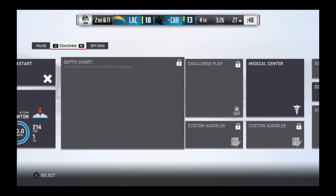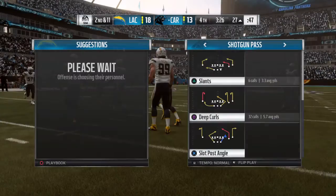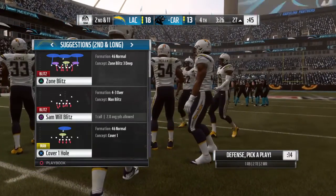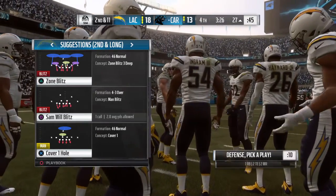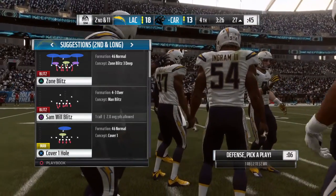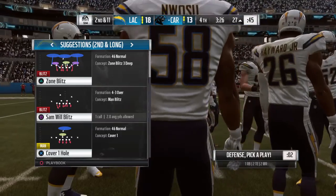Your form is messing up. You ready, bro? So the offense took the timeout. Looks like they're ready to go as we get set to resume the action. Your phone. Hang up and call me back. Oh, that's my phone. Oh, shit.